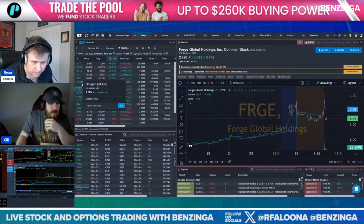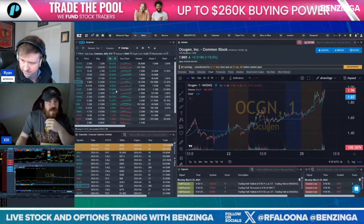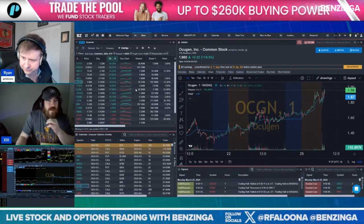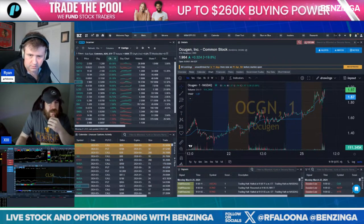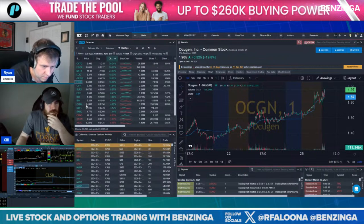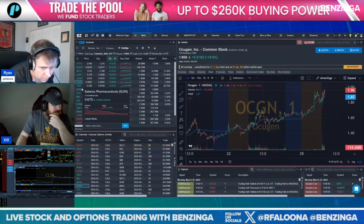RGE, OCGN. Reddit put in a day high of 48.19 and came back in. I think you're going to want to look at VWAP for support.